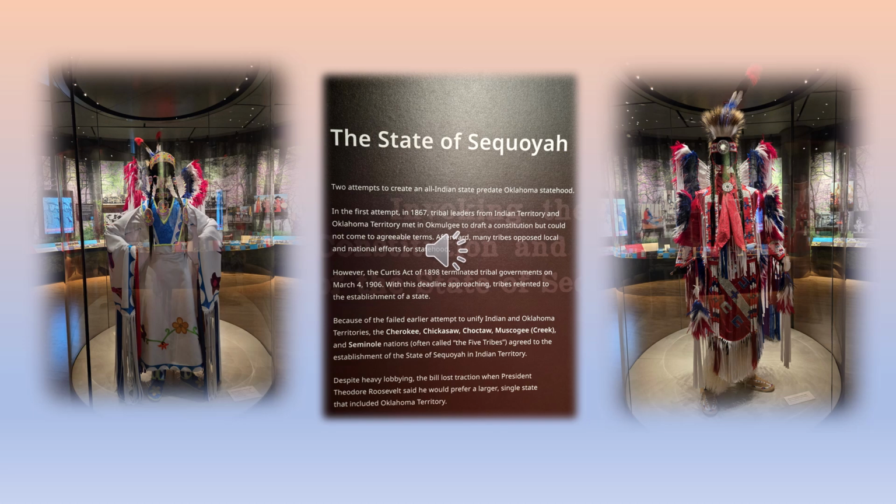In 1905, they acted. The State of Sequoia Constitution was drafted. Tribal nations lobbied Congress, but their efforts met a hard stop when President Theodore Roosevelt insisted on one unified state, Oklahoma. And in 1907, that became law. The dream of an all-Indian state was lost.